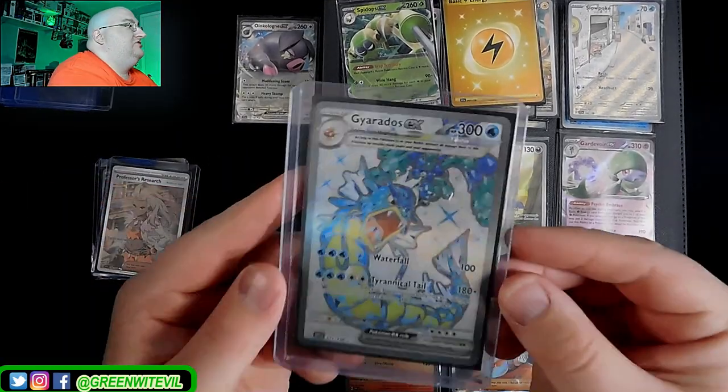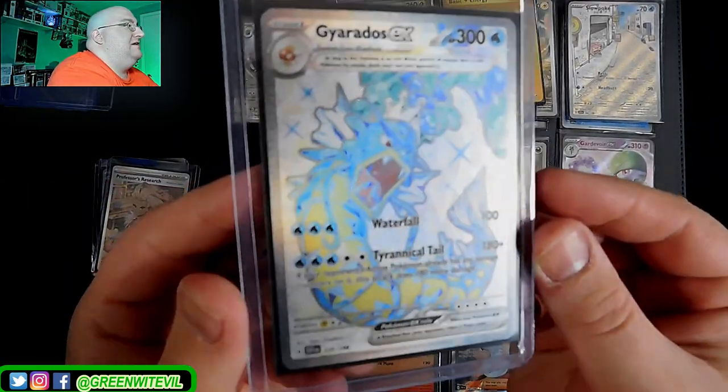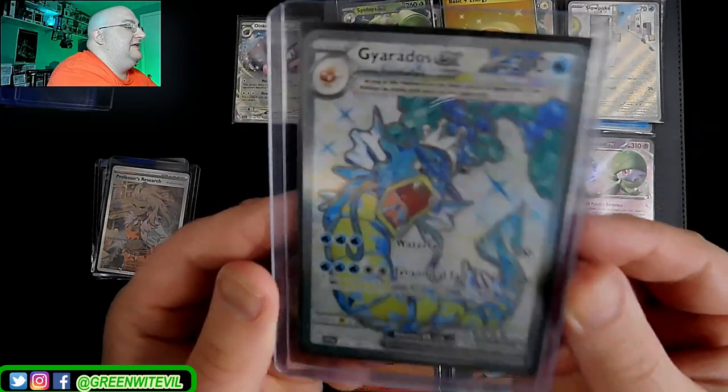Oh yeah, Terastallized Gyarados. You guys are gonna see that in one of the shorts. Look at that badass right there. That is awesome.